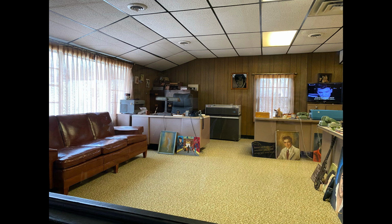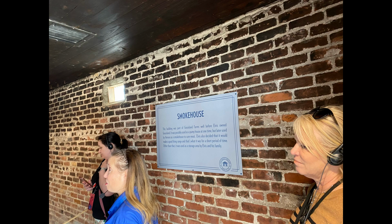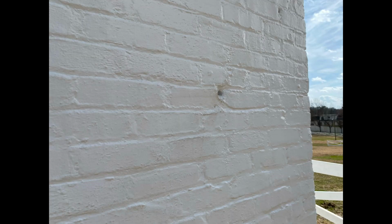Next, we find Vernon's office, which is where Elvis did that famous press conference upon return from his time in the service. Vernon also had a smoke pit next to his office where he would typically smoke his meats until Elvis and his friends turned it into a firing range. Pew pew! As you can see from the bullet holes, they weren't always a good shot.